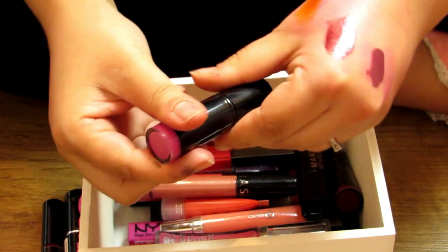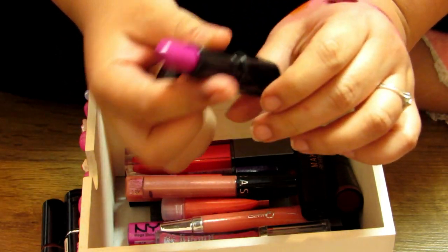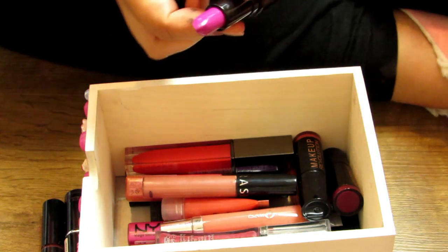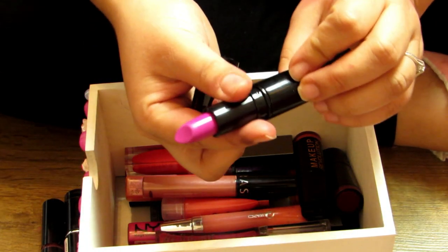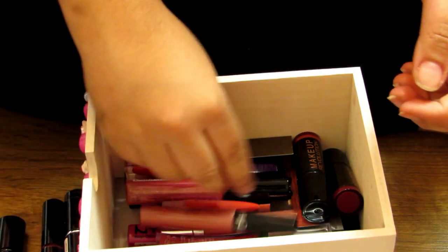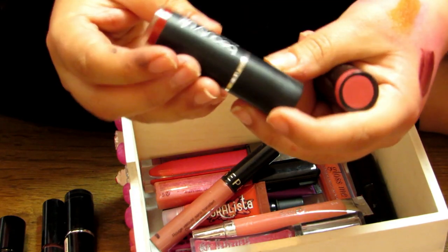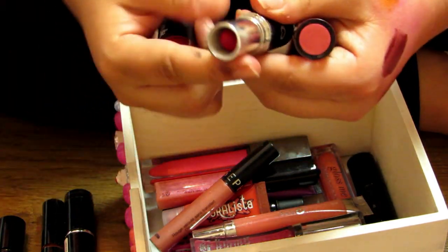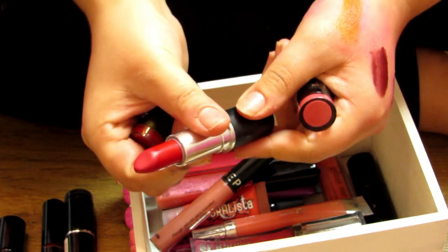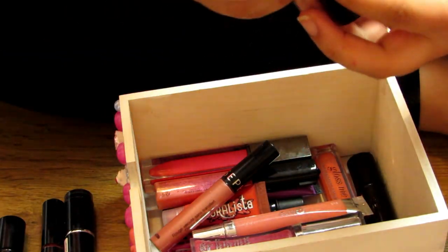This Makeup Revolution. That's quite similar to the Maybelline one that I just threw away. So I might keep that because I don't have a deep purple like that. I've got loads of... Is that Beauty UK? I don't even think they do this brand anymore. I think they used to be one of my favourite reds, but I'm just going to get rid of it because I just don't wear it.